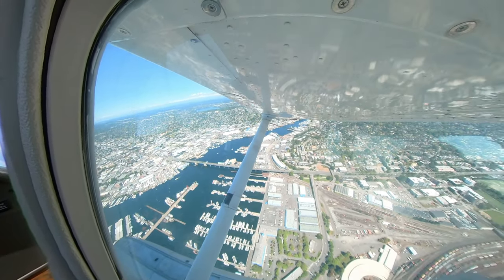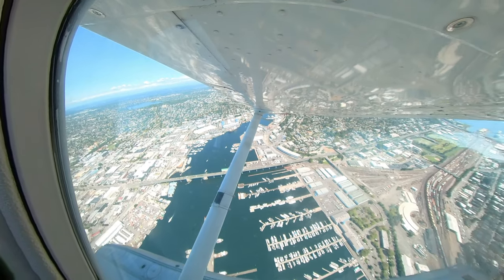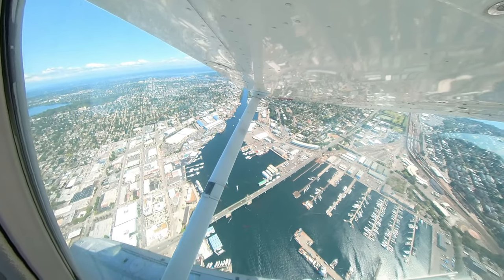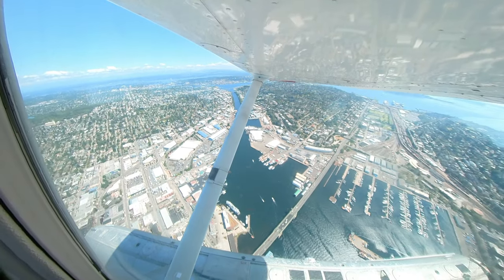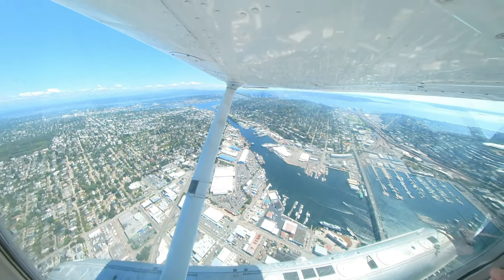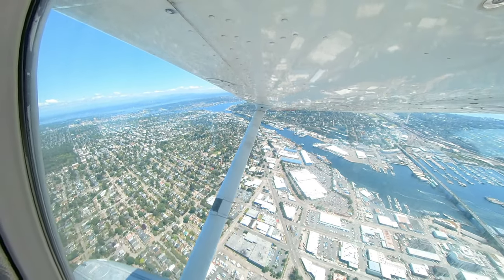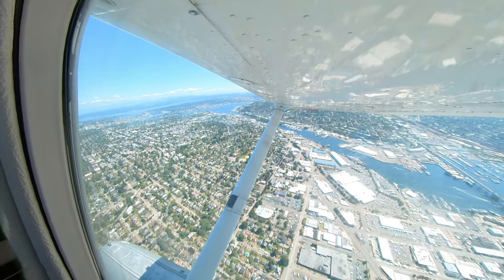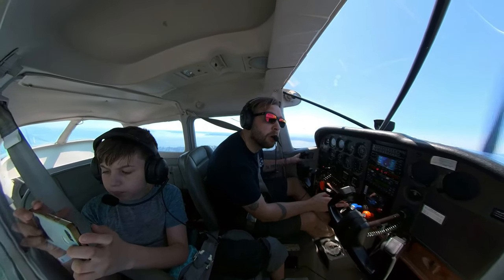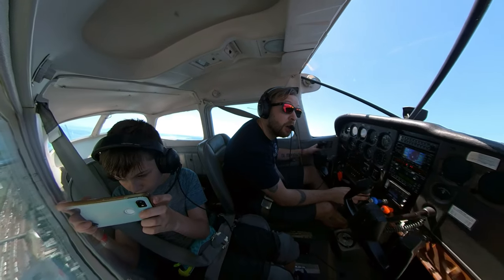Here we are going over Ballard. We turned over Ballard and headed towards Green Lake. We had some traffic coming at us, so I was busy looking around trying to spot the other airplane.